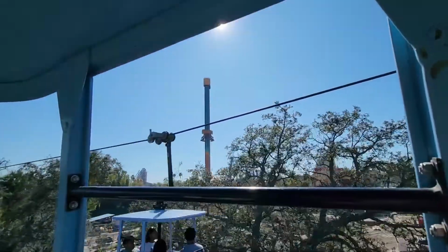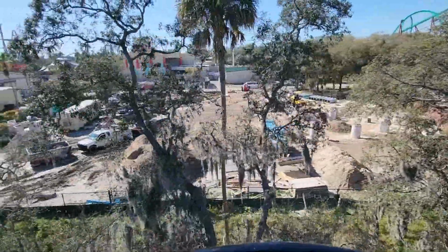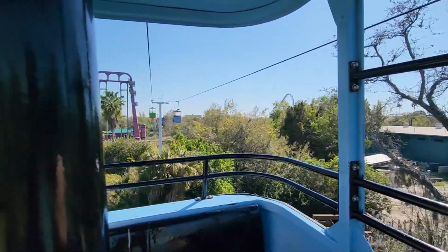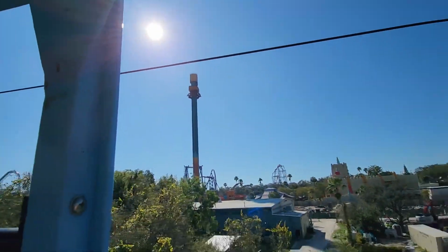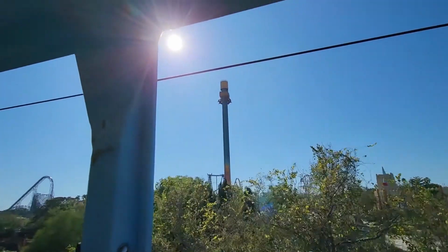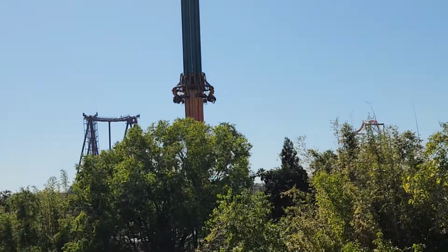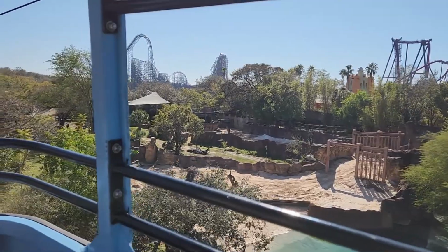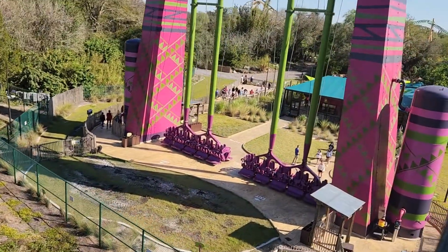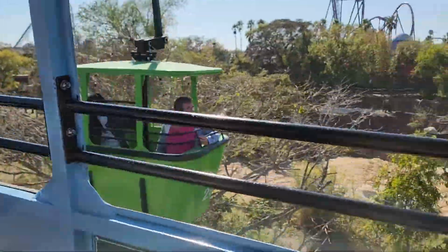We got Falcon's Fury going up again. Right there. Yeah, see now Falcon's Fury, see they're all facing the ground. Like they're all face down up there at the top. I haven't seen Iron Gwazi running yet, so I think it's still down. There's Serengeti Flyer. There's the elephants again.